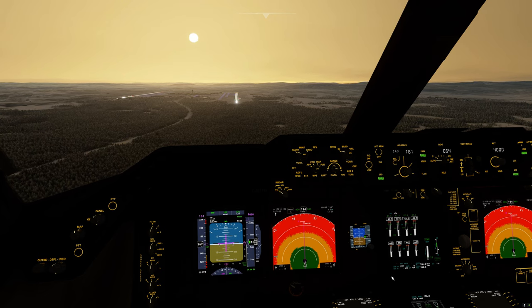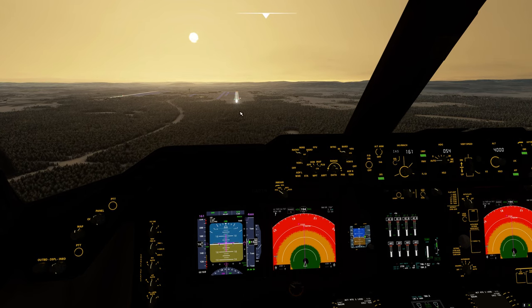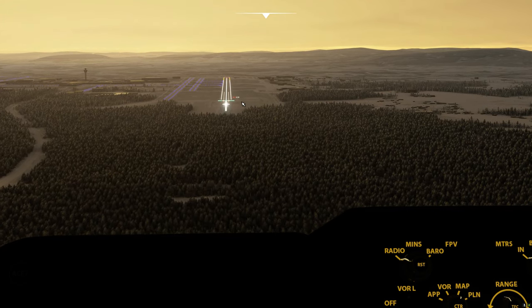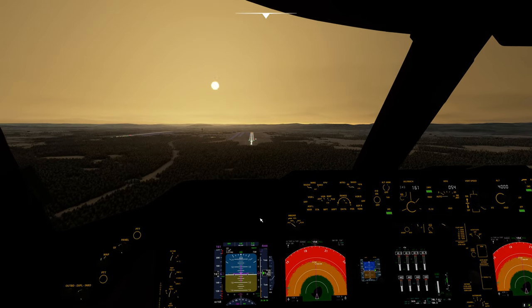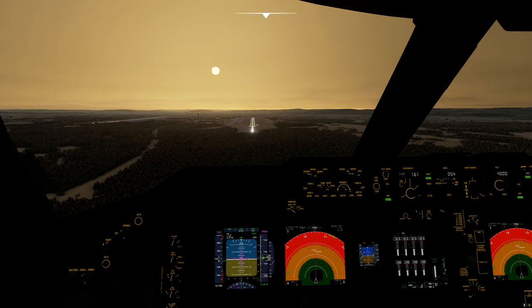For a nice approach. Now, can you see the PAPI? Do you know what the PAPI is? That is the Precision Approach Path Indicator, and that is these lights right here. Two reds, two whites, perfect. Four reds, too low. Four whites, too high. Two reds, two whites, that's exactly where you want to be. So watch the PAPI as you are coming in to land. Sun looking absolutely beautiful there.